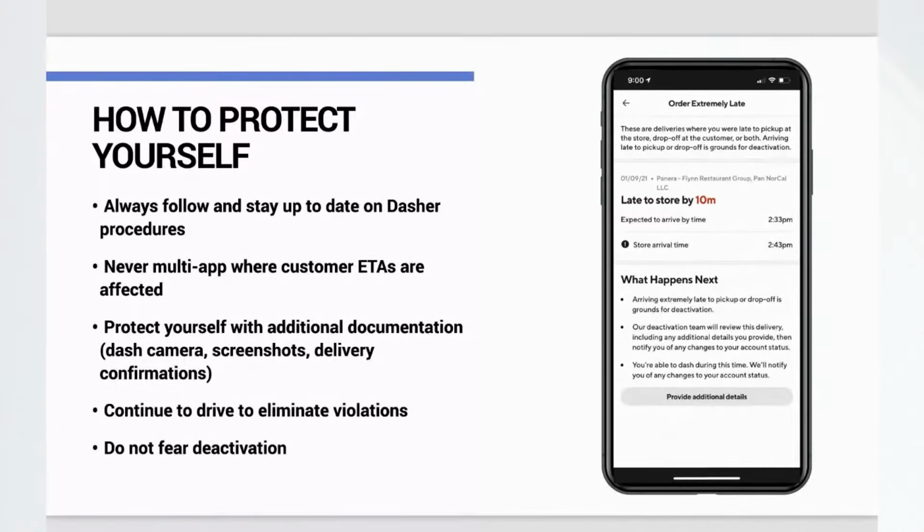Why? Because I always deliver from A to B. There's never any pit stops. I'm not stopping for gas in between. I mean, frankly, if you did, that wouldn't even affect the ETA, only by what, 2 minutes to get gas. But anyway, I'm not making pit stops.